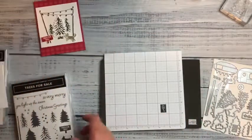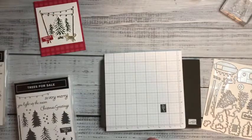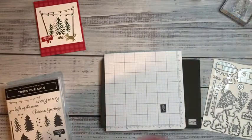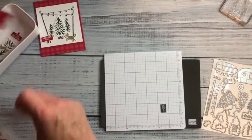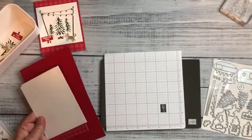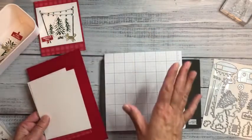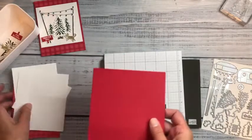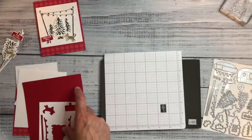Okay, so let's pull all of this out. Get my project bin up here. Now, just like with the last card, I've already die cut everything, but I am going to give you a couple of hints about stamping and die cutting for this set as I go. We dump all these little bits and pieces out here.